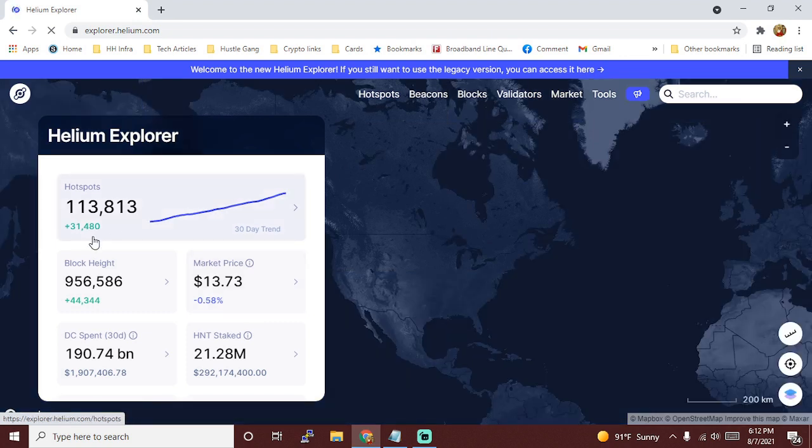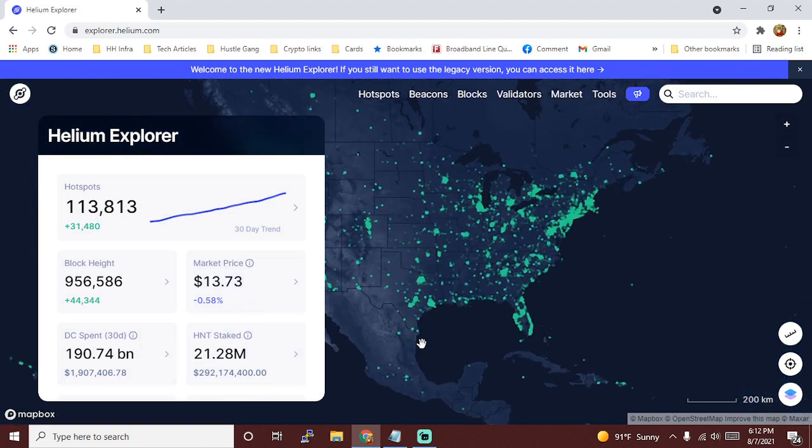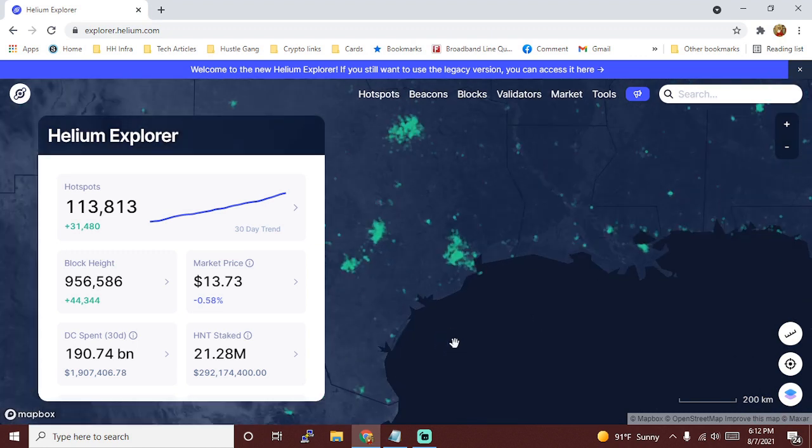Currently, the number of Helium hotspots is at 113,000, up 31,000 over, I believe, last week. No, really, last week we hit 102, so up roughly 11,000 over last week. I guess it's 31,000 over a 30-day period. The market price is $13 per HNT, and we're just going to zoom down in here to Houston and find our little hotspot.